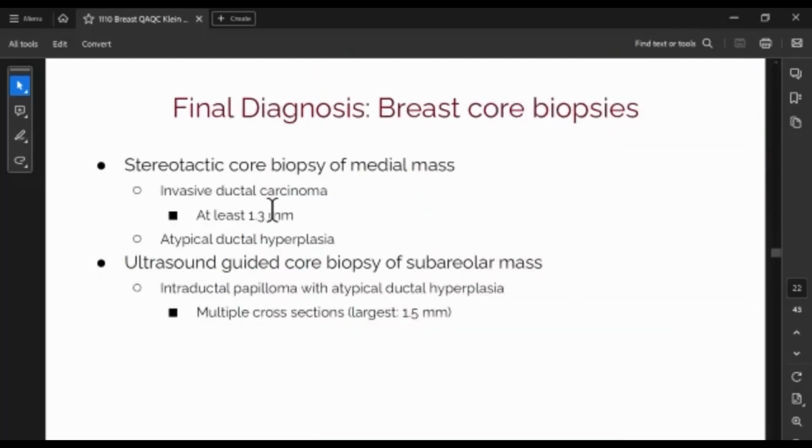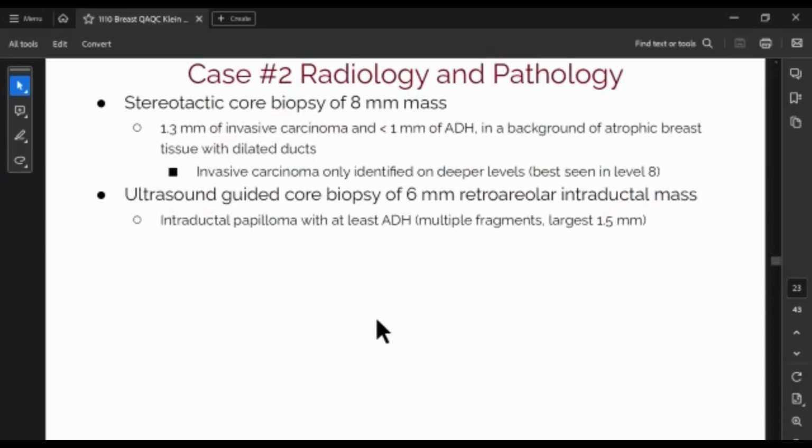So anyway, here's a summary. The invasive ductal carcinoma, at least 1.3 millimeters. In that specimen, we also saw ADH. And then the subareolar mass is intraductal papilloma with atypical ductal hyperplasia. And in the comment, we note that the biggest span of that disease is 1.5 millimeters.